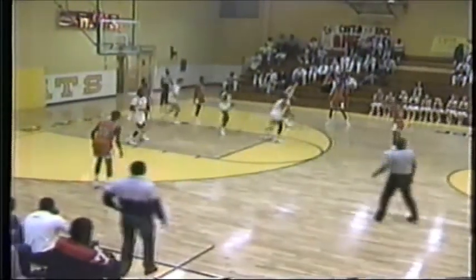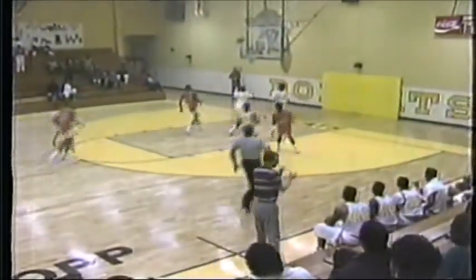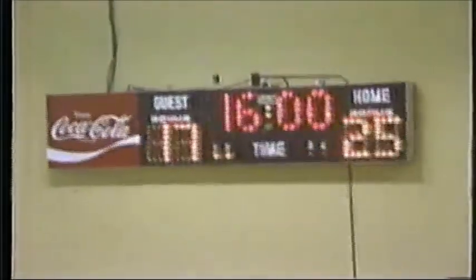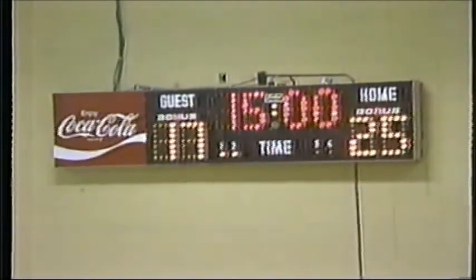12 seconds. 7 seconds. And going up real high with Anthony Seiler. We got one. He fired from half court. It's up and no good. So a good first half for the Bobcats. It's 25 for the Bobcats and 17 for Charles Henderson.